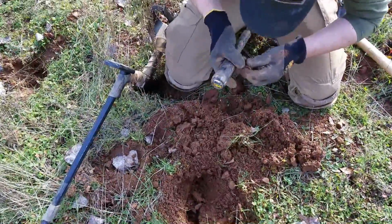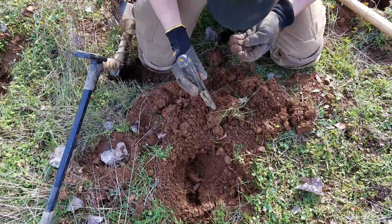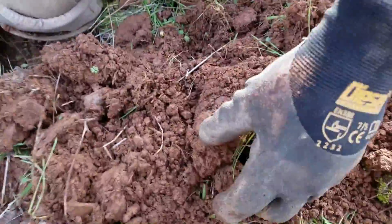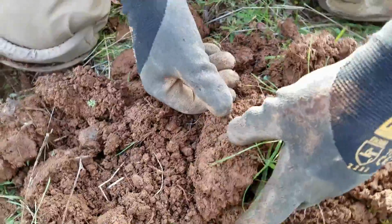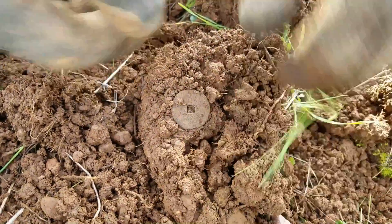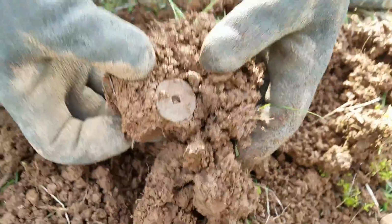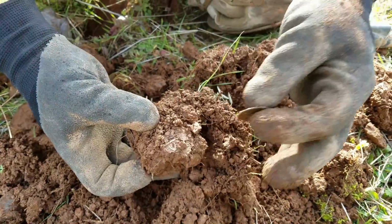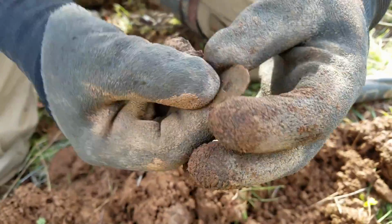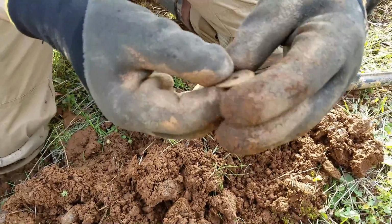What'd you get? Got a little coin right in here. Let's see it. Oh yeah, in the dirt still, huh? Yeah. There's a coin in the dirt right here. Chinese coin. Nice. Oh yeah? Look at that. Very thin, huh? Look at that. Yeah, it is. Nice. Cool.